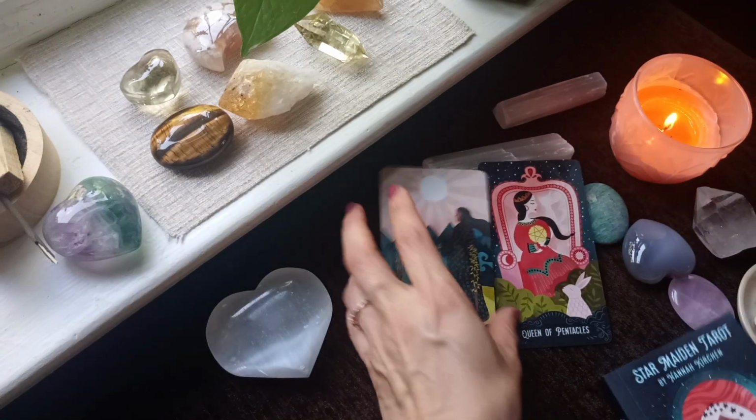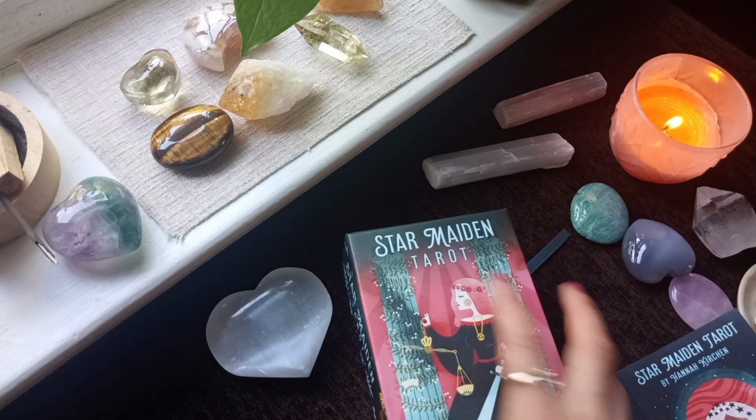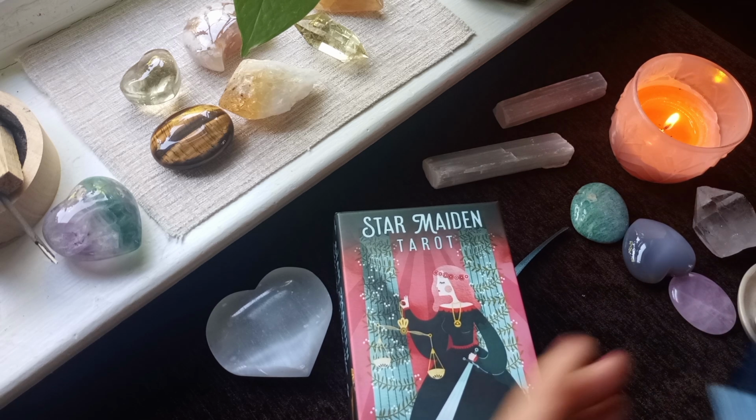All right, so this was my walkthrough and review of the Star Maiden Tarot, just published by US Games. Beautiful, beautiful, glorious deck created by Anna Kirschen.